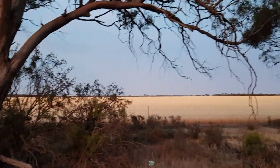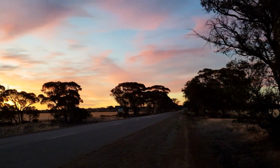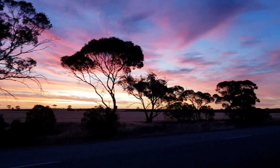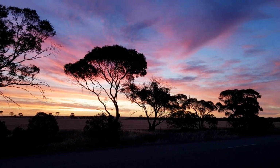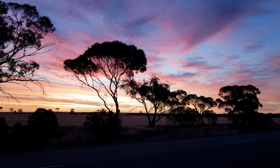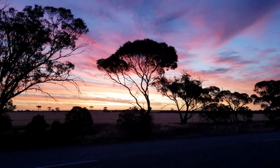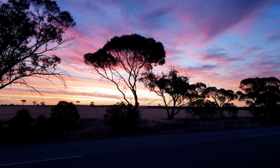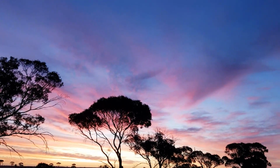So you can see all that side, it's gone now, disappeared. Looking back down towards town. Just magnificent, isn't it? Well, not a bad little bit of photography for what could be my last vlog for a little while. And I've certainly enjoyed it, and I certainly hope you're enjoying it, because you can't beat that sky, can you? Beautiful.